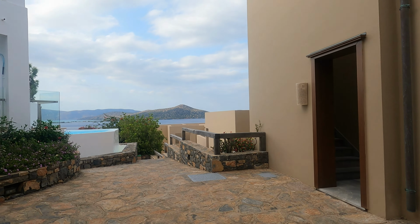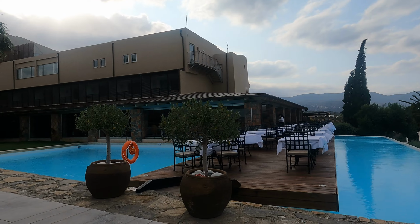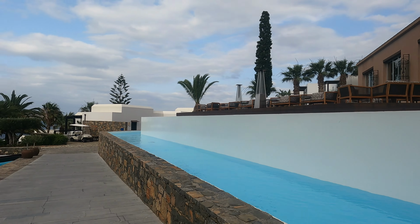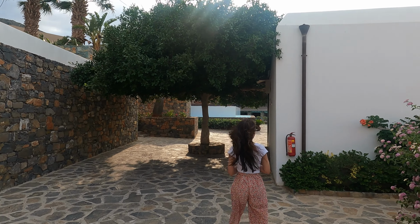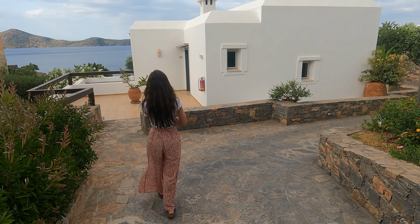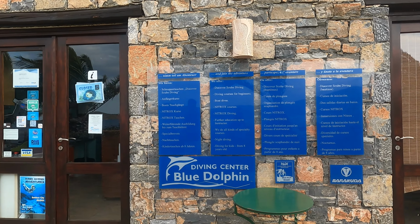One of the things I really liked about this hotel was that when you check in, they will encourage you to download an app. And on the app, it's got all the information about the resort. So that's information about facilities, all the activities that they're running, and even restaurant information. And you can even book your table through the app. They also have a diving centre, which will give you some information about their water activities.